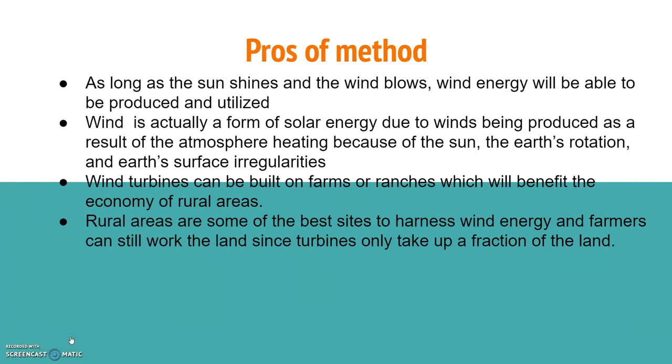And some more pros. As long as the sun shines and the wind blows, wind energy will be able to be produced and utilized. Wind is actually a form of solar energy because the wind is produced as a result of the atmosphere heating because of the sun, the Earth's rotation, and the Earth's surface irregularities.